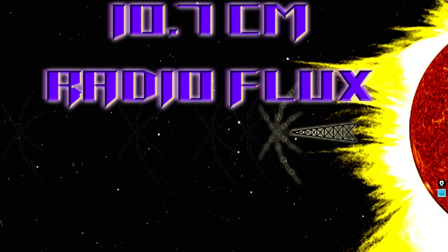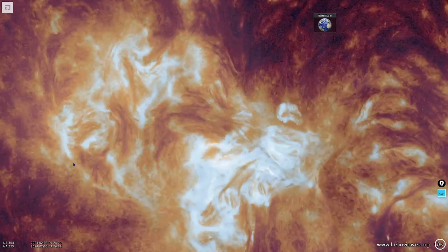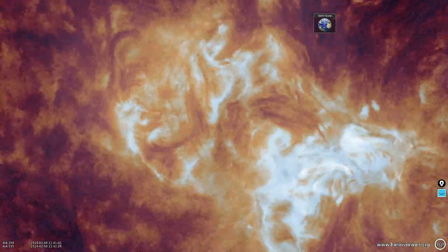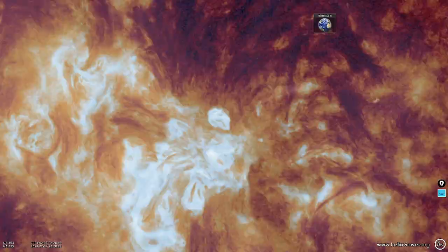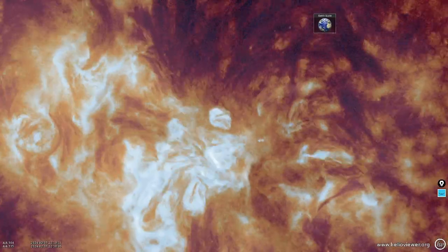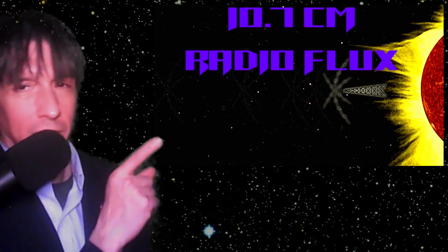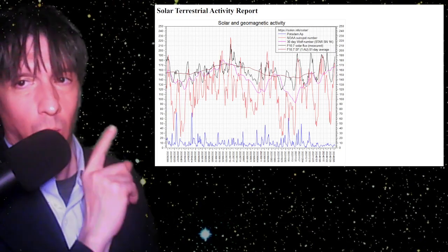Now we're going to get to some stats here in a moment. First, some more solar imagery. How's that for a money shot? Sunspot 3576 is the T-mass, the most active sunspot. And we'll talk about some stats here next. The F107 is at 185. 185 solar flux units is the F107. There's the one-year graph, 185.